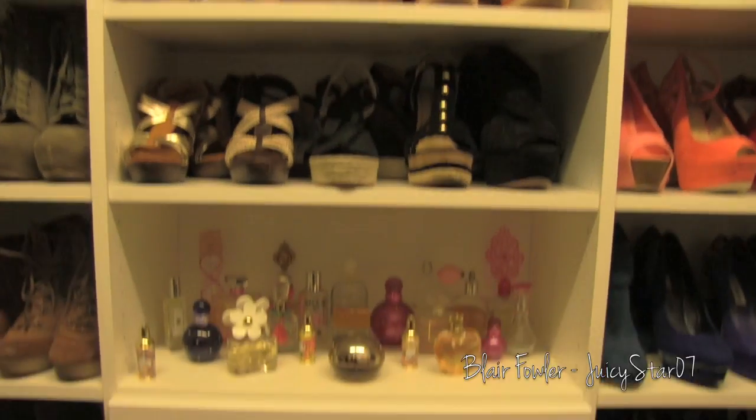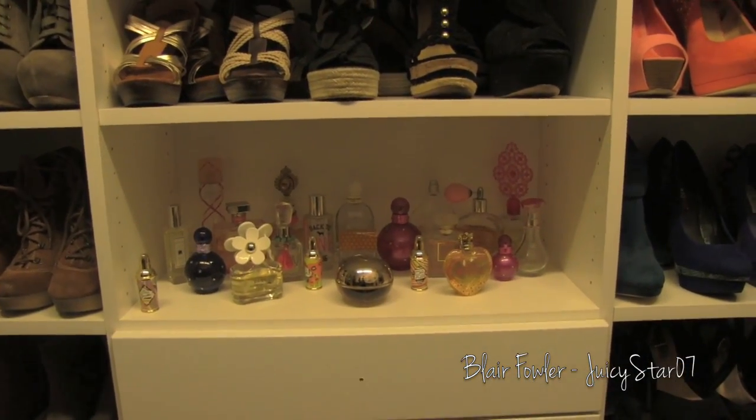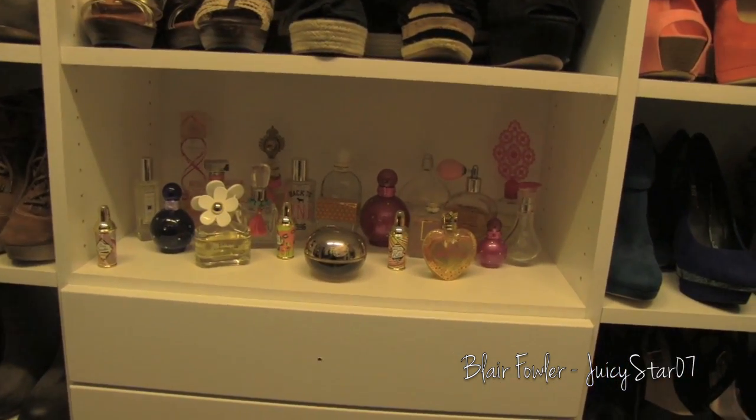So I have my wedges, and then right below it I have my perfumes, and this is always my last step. When I'm walking out the door, I have all my accessories on, I spritz on a little bit of perfume, and I'm ready to go.